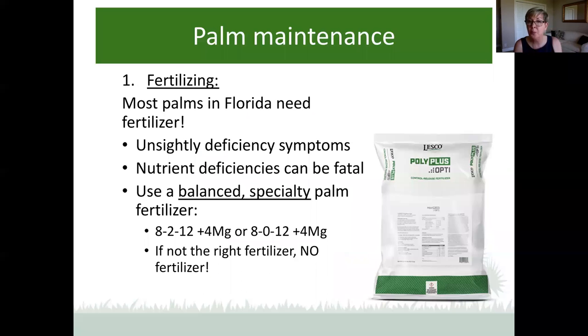So to repeat, most palms in Florida need fertilizer. This is to correct unsightly deficiency syndromes, and also keep in mind that some deficiencies can be fatal. You don't want that to happen. So the university says use a balanced specialty palm fertilizer. The formulation, the analysis, 8-2-12, that's NPK, plus 4 magnesium. So 8 nitrogen, 2 phosphorus, 12 K potassium, plus 4 magnesium. Those are your macros. Or if you live in a county where phosphorus is banned in fertilizer, 8-0-12 plus 4.